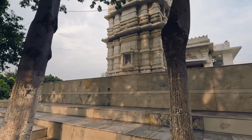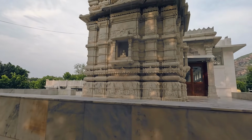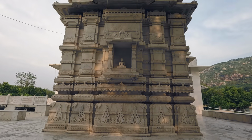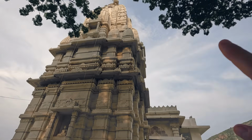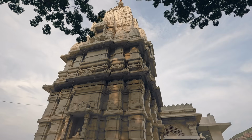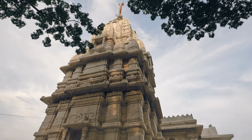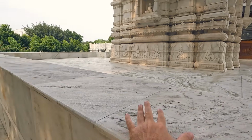But anyway, this is the back of the Gopuram, like I was saying to you guys. Have a look at this. You can see Mahavira up in here. I'll get a closer look at that for you. Look at this. This is what we're talking about. The architecture on this Gopuram is just fascinating. This is a style of Gopuram you'll see all in the north, which is a lot different than what you see in the south. The south is more, you could say, flat and wide. Here it's more square, and it tapers off at the top. I just love this marble style.